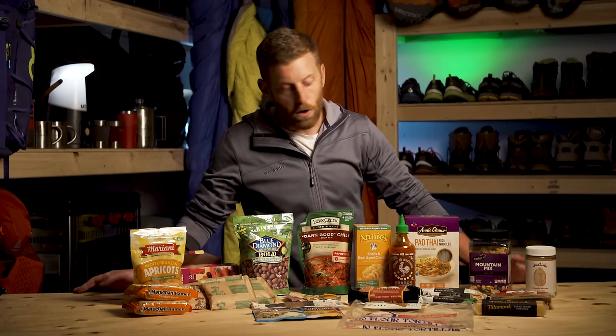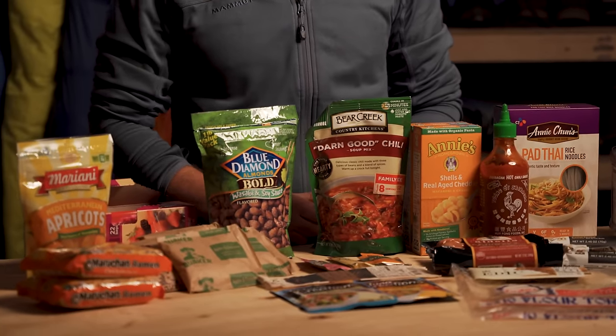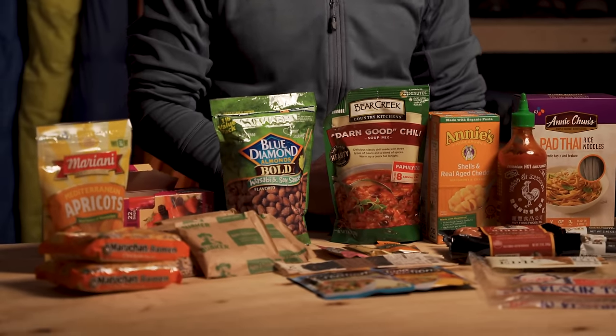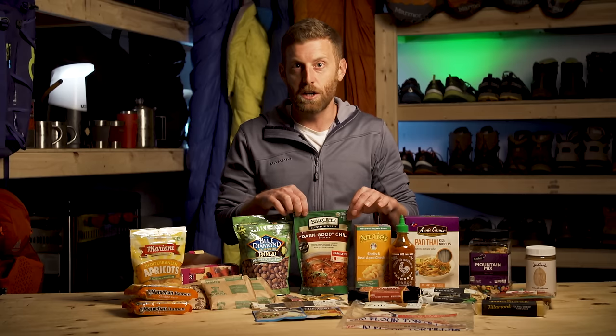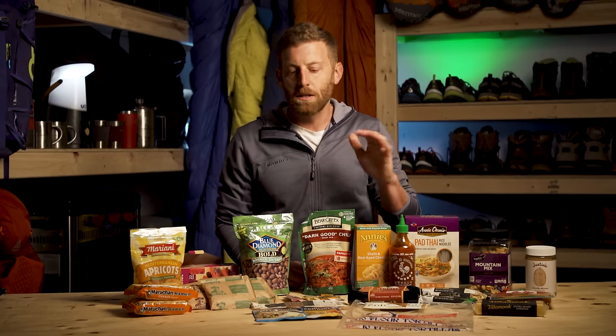So I just got back from the grocery store and I wanted to run through all of the things that I like to buy for my trips here. So let's start with dinners. I'm going to be going through some of my dinner options. I love these darn good chilies from Bear Creek. This is essentially just a soup. It's a chili and it's really easy to make in a Jetboil or in your one pot stove, whatever that is. If you just have boiled water, they are an awesome meal.